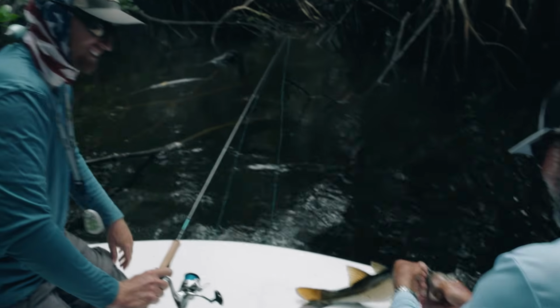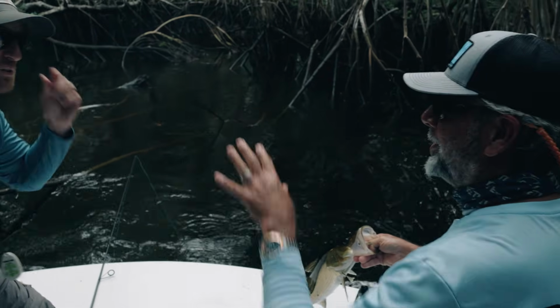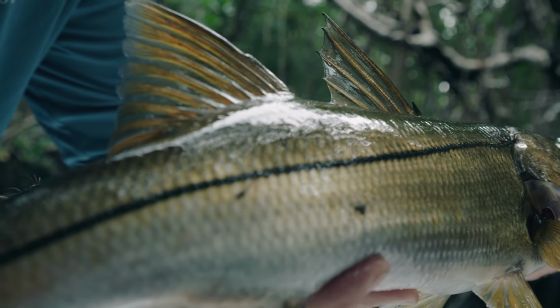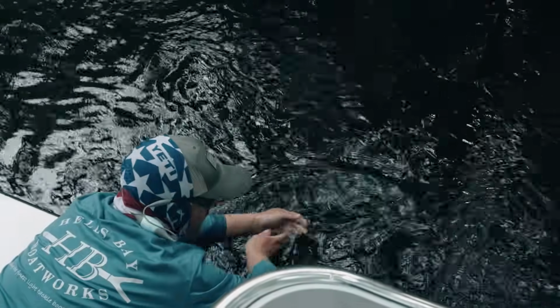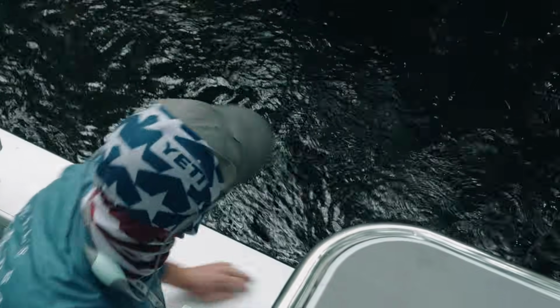Absolute chaos. I might grab my phone and let you hold this. Give it a little shot. Great picture for the gram. That's awesome. Got her. That's a good one to get out of the creek.